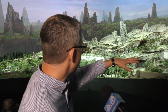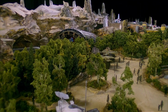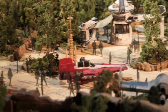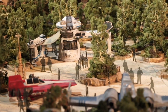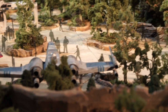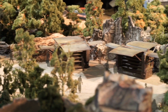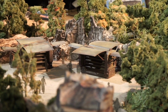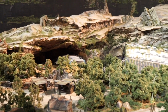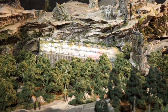And then out here you kind of leave the settlement, right? And you go deep out in the woods. Yeah, you might come across a couple of X-Wings and an A-Wing and a couple of ships. And this is maybe where you might find the Resistance hiding out. And this will be the beginning of our second signature attraction, which puts you right in the middle of that tension between the Resistance and the First Order. So pretty unprecedented. We're going to open with two signature attractions on day one, and it's going to be incredible. It looks incredible. And I just want to shrink down right now.